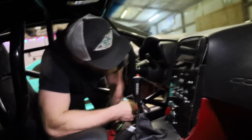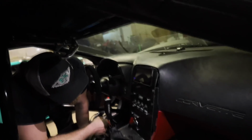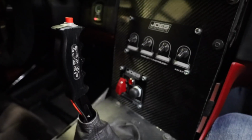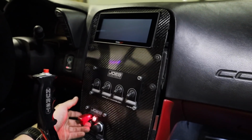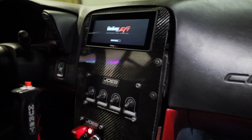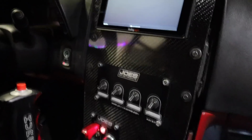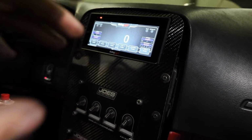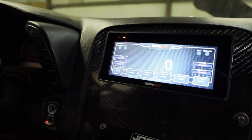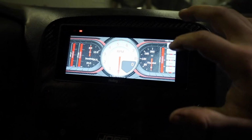I kind of want to see if it comes on. I haven't done anything, so. All right, moment of truth. Oh, we got lights. Oh yes, it freaking works. It's on. Let's see. Does the fan still work? Yep, fan still works. Man, this Holley screen is crisp.